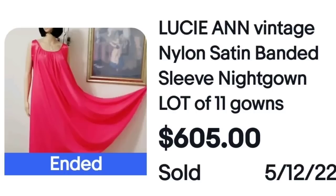Up next is another Lucy Ann, and this one sold for over $600. Again, pay attention to the seller's photos. This is a Lucy Ann vintage nylon satin banded. This was actually another lot of 11 nightgowns sold for $600. So they got an average of about $50 to $55 per nightgown. So this is another one.